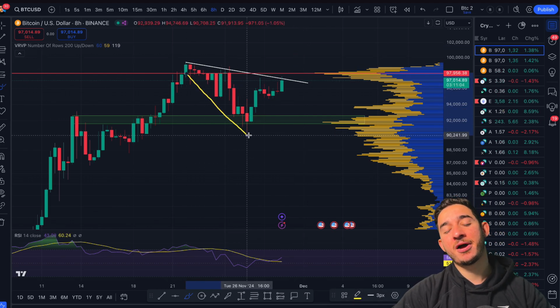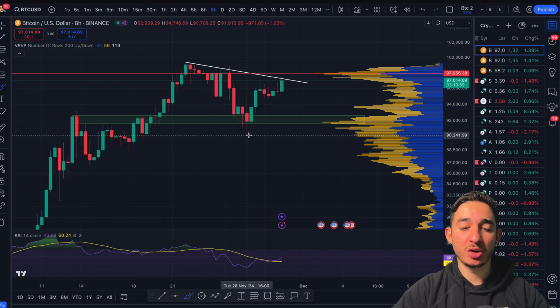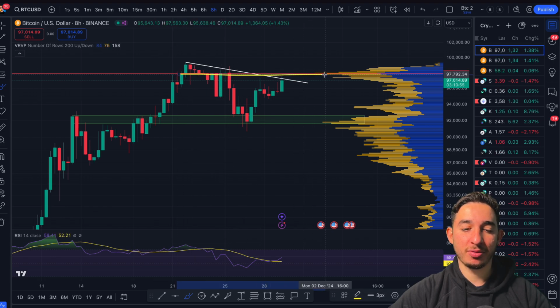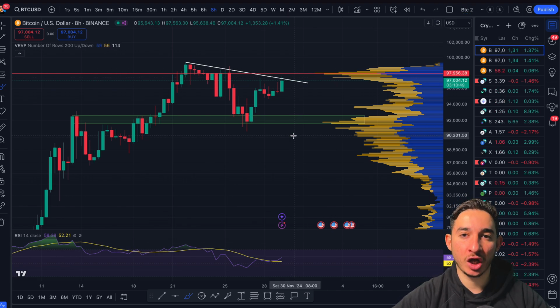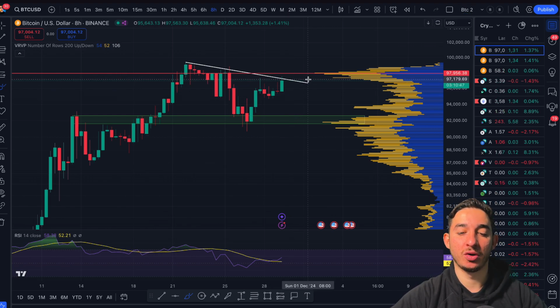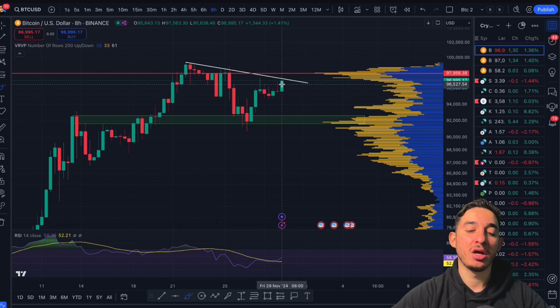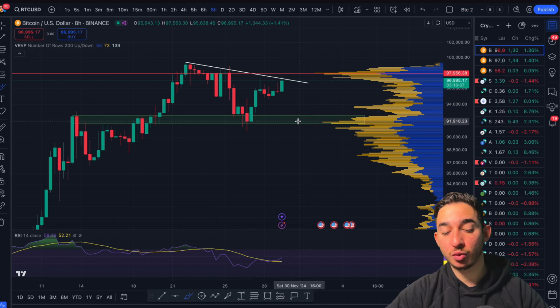We're also in a broadening wedge, and a falling broadening wedge is typically bullish, by the way. So if we break this volume profile right here with volume, of course, on the chart, and we have a God candle, you could expect a lot of money to flow into altcoins. So I'm keeping an eye right here on the volume profile point of control. Looks like there's going to be a lot of resistance right here. I'm not ruling out the chance that we could come back down and retest $92,000. We're going to have to see.